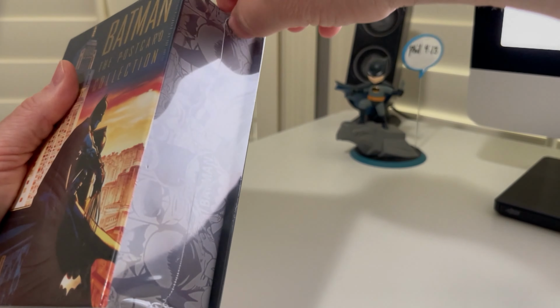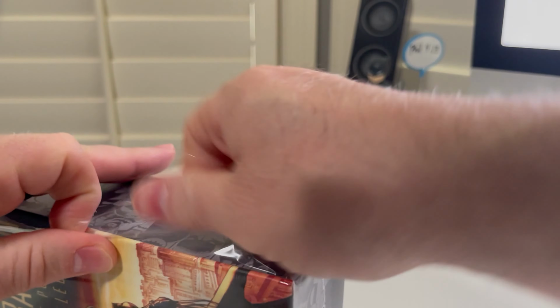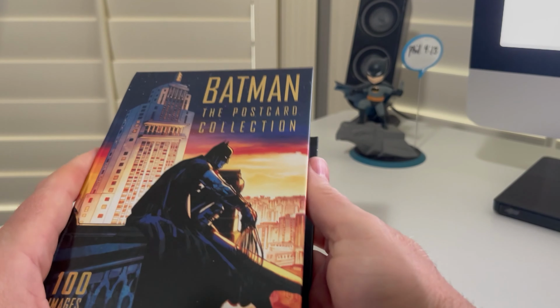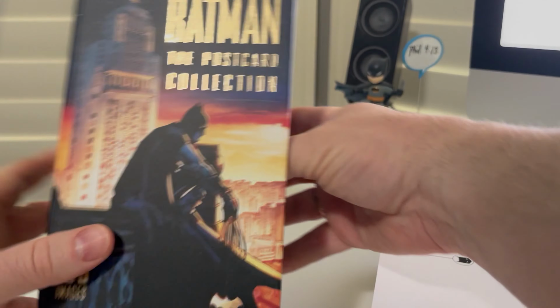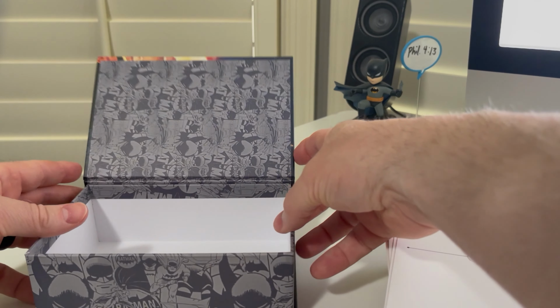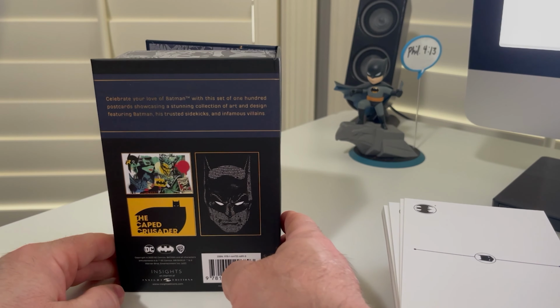They were kind enough to send us a copy, and as soon as I open it, move this garbage out of the way. And it comes in a nice little box. And 100 images is a pretty lot. It's a nice little box there. And once these postcards are gone, you probably keep that as kind of a keepsake box, I guess.